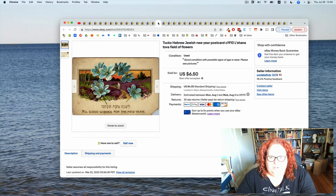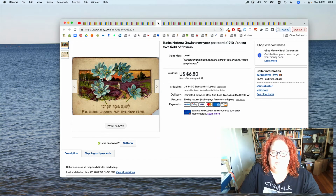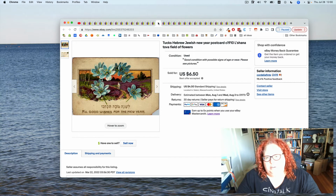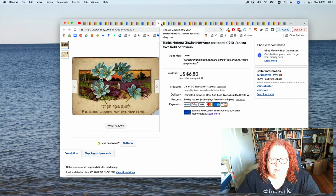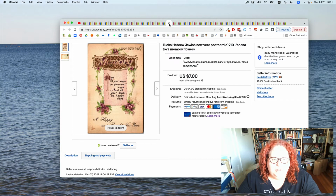So the next three all went to the same buyer, which is why I took such low offers, also because of the condition issues. I didn't know these existed until I found them. These are Hebrew Jewish New Year cards made by Tux. I don't know if I have shown any of these before. I probably have about 10 total. So there's that one, and then there's that one, and there's this one.